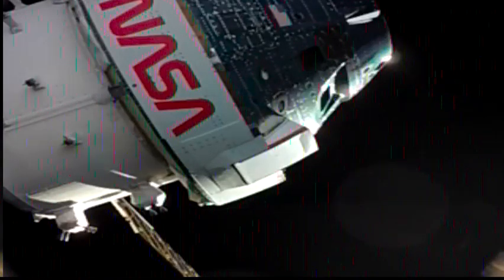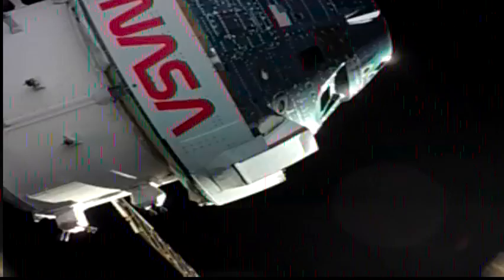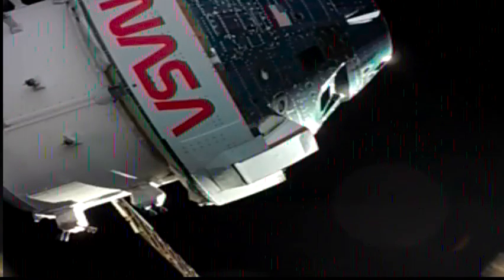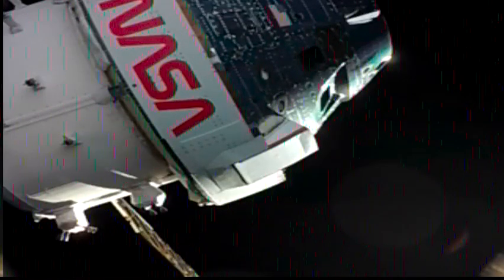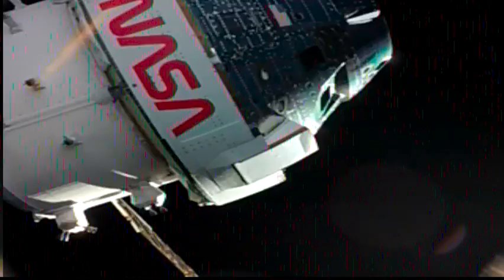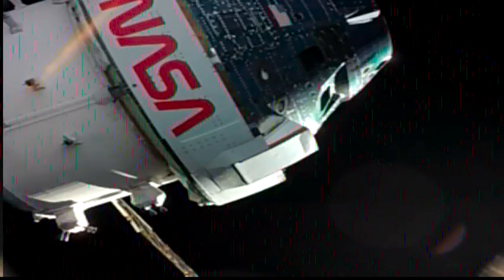All quiet here in Mission Control as we enter the most critical phase of the completion of this flight, all of the preparatory activities leading up to the vehicle entering the Earth's atmosphere just 21 minutes from now. Mark 1 minute till crew module, service module separation.